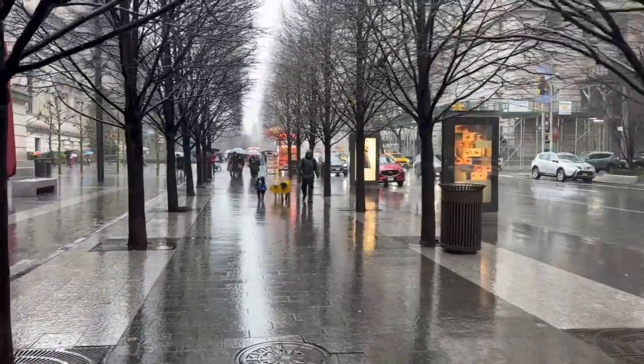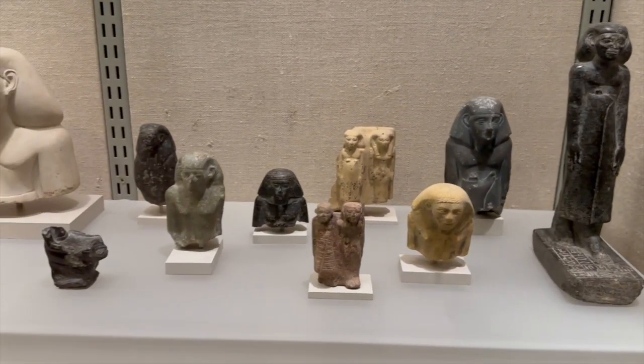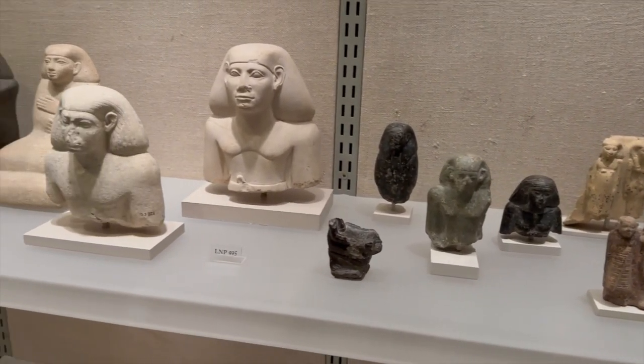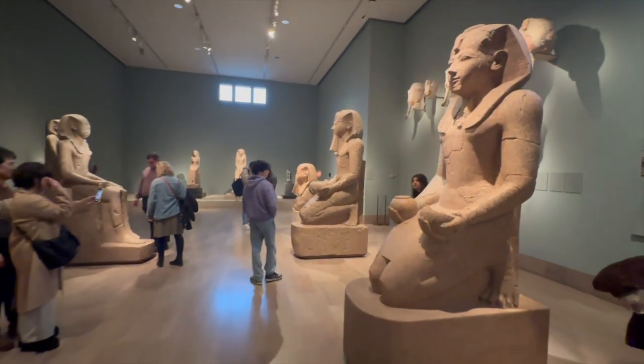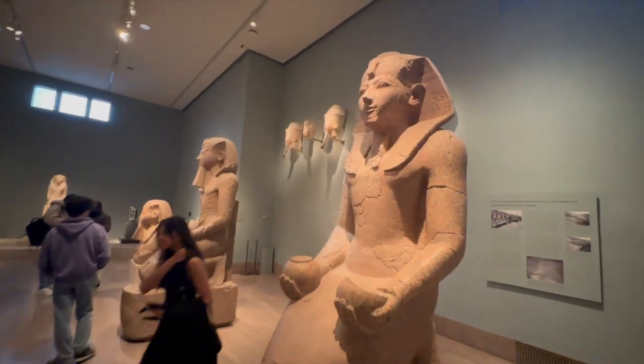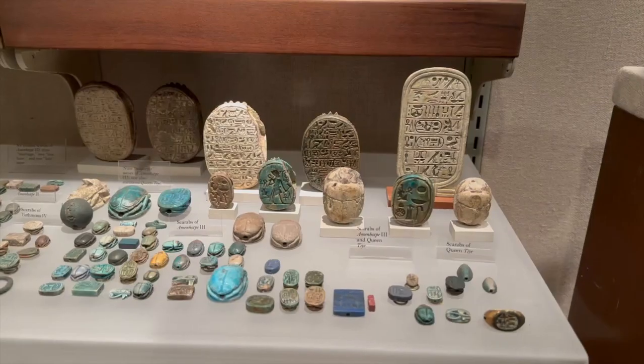And then the next day, went to work and then took the afternoon off to go to the Met in the rain. So yeah, Met Day Part 2. Next day, went back to the Met to wander the Egyptian gallery some more, take some time looking at the statuary and the artifacts they have in this gallery. Once again, even this just section of the museum is worth the visit alone.